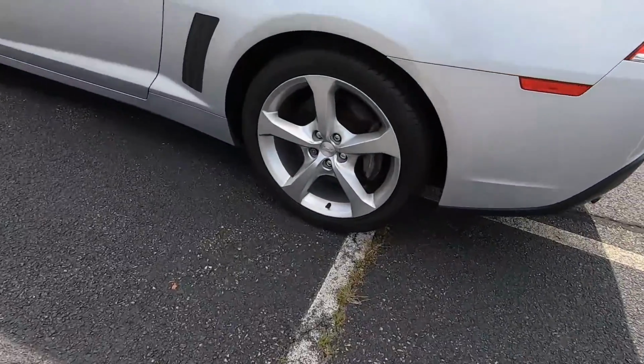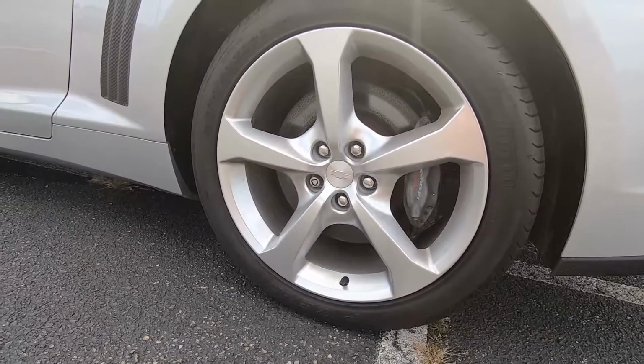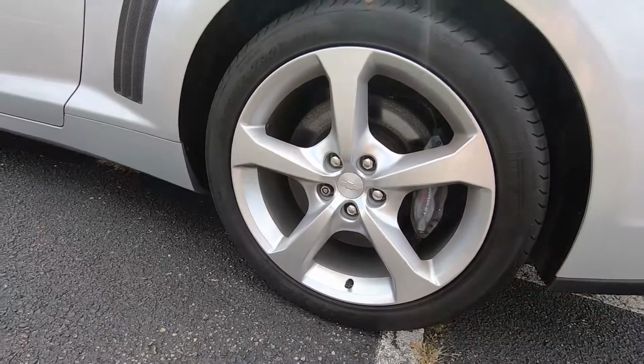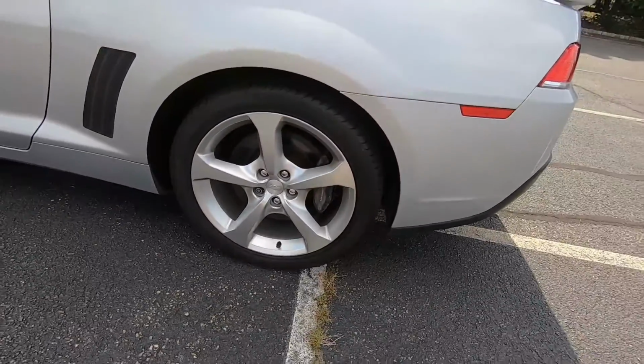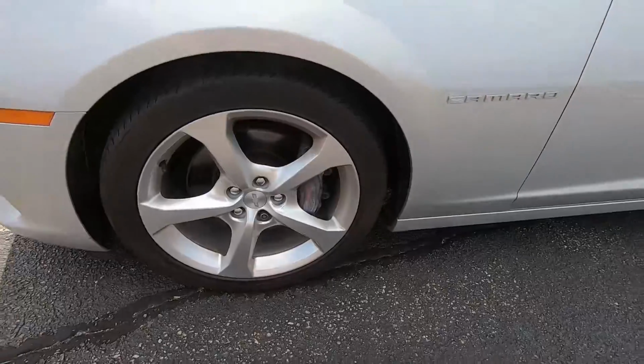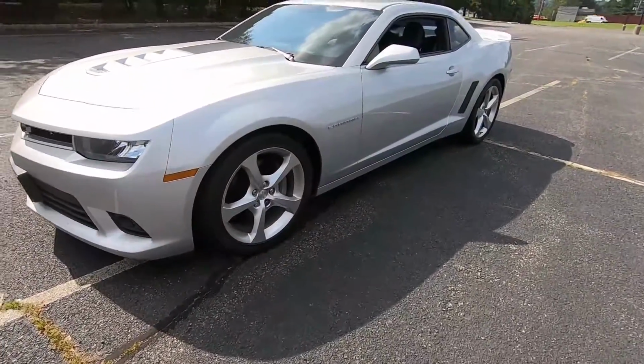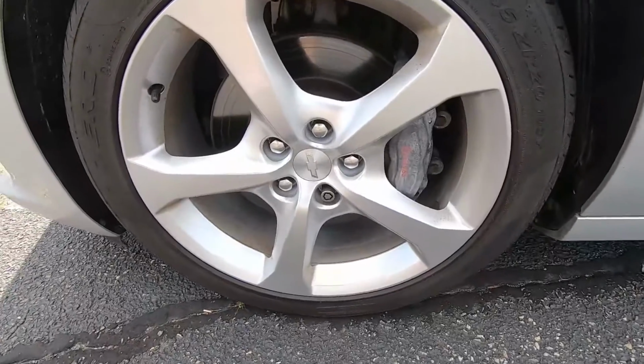Now moving on to the wheels, we do have the factory setup here. So you have the 20-inch alloy wheels, and in the rear they're wrapped in 275/40/20s. And then the front tires are actually 245/45/20s, and they're basically just standard all-season tires. The brakes are also Brembo brakes from factory.